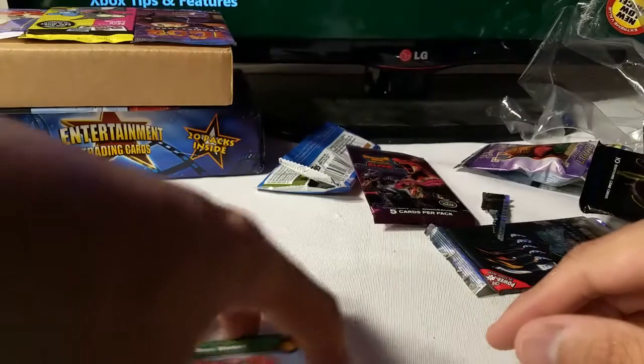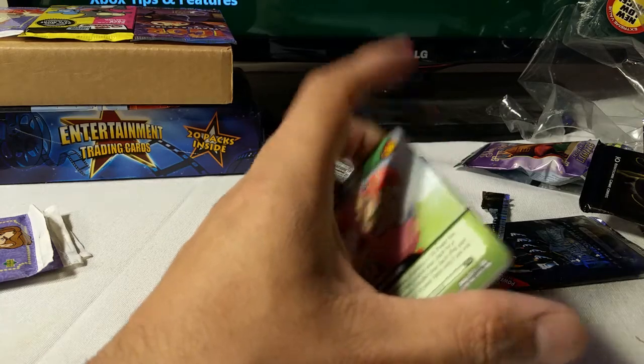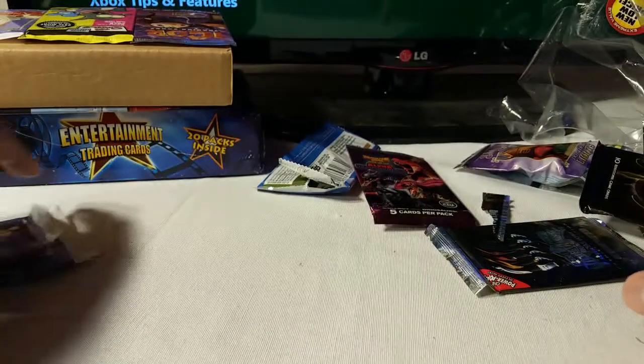This was 2009 Upper Deck. The other one, does it have a year? 2004. Guess some of the stuff never took off.